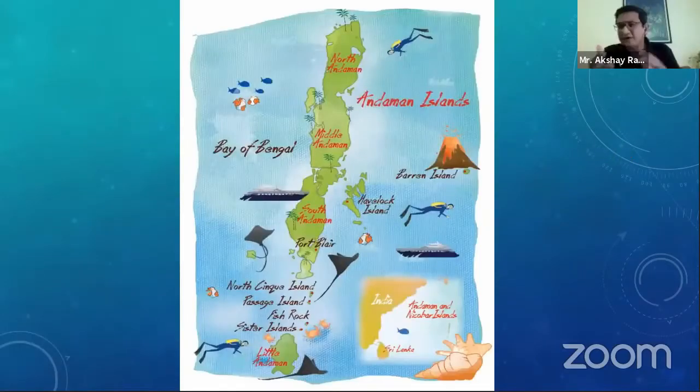This is just a fun map to let you know what is really there in Andaman. So as you can see, there's a lot of beautiful underwater life. It's famous for its diving. It's famous for its island hopping. And it is famous for the greenery that you will find in very few places, such as those in Andaman and Nicobar.